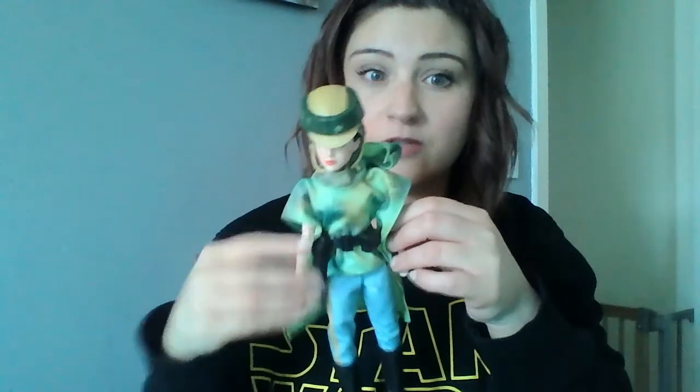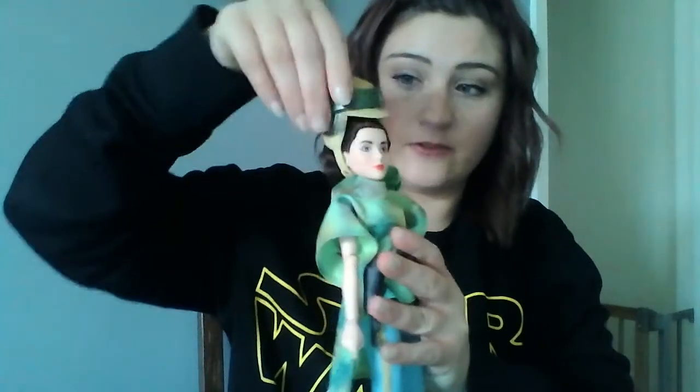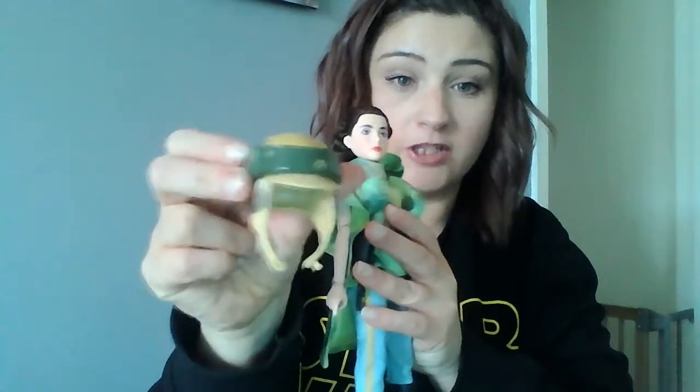Yeah, at the time of release, this was £35 to £40 in a lot of places. I know that when Toys R Us was still going, they were selling it up to £38, £40 at one point, which I think was absolutely ridiculous. But, like I said, this is part of the deluxe set, so I can understand why they got the price up for that. But yeah, this is really annoying that the helmet actually does not fit on her.